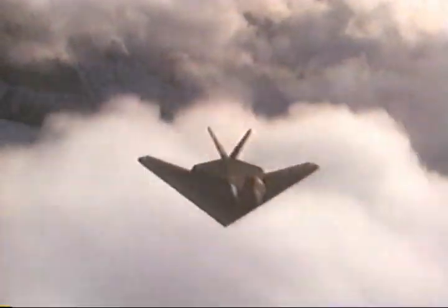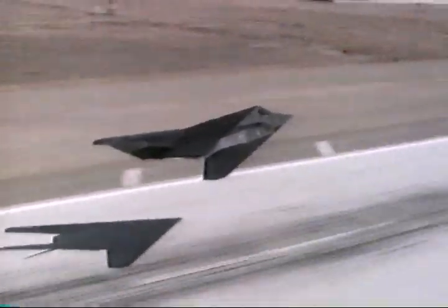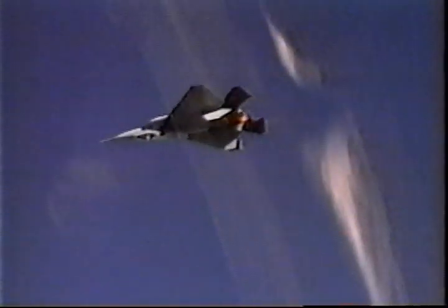The F-117 Black Jet roams the skies, unable to be seen by enemy radars. The Black Jet will go down in the pages of aviation history as a pioneer of stealth technology. But it is not the last word in stealth aircraft. Other combat aircraft are under development, such as the YF-22 and the YF-23 advanced tactical fighters.